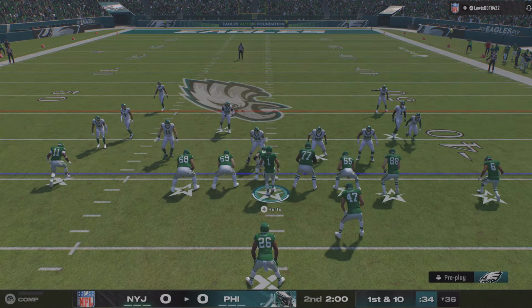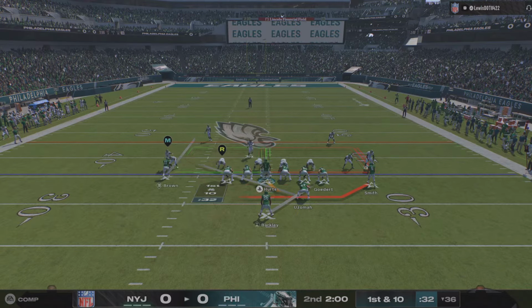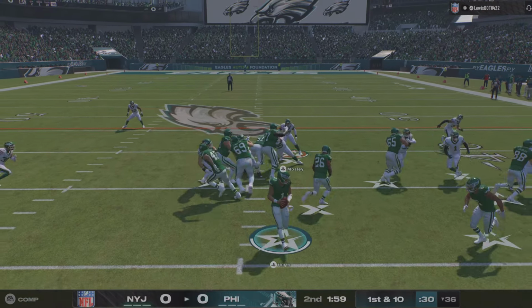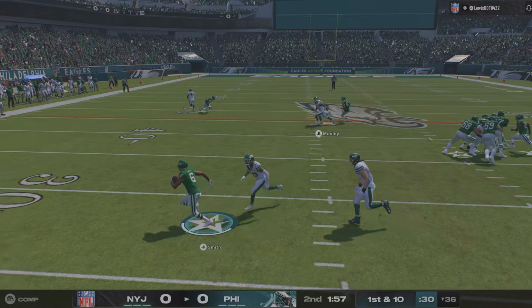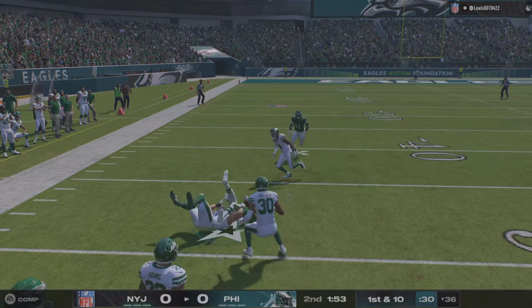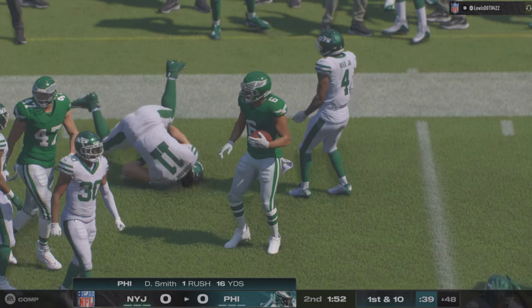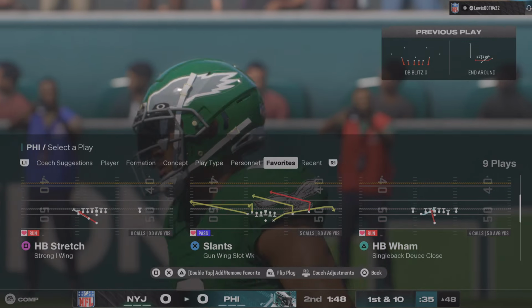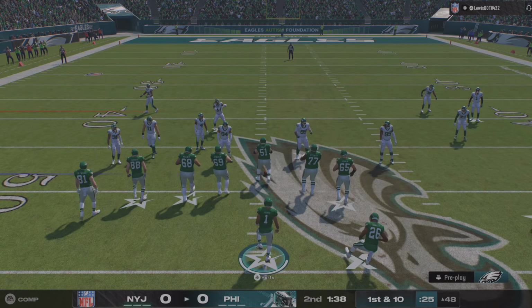So from the 36 now, 1st and 10. They'll run it now with Smith. That's a good acceleration there as he's across midfield to the 48-yard line. Another nice gain, 16 yards there and a first down again.